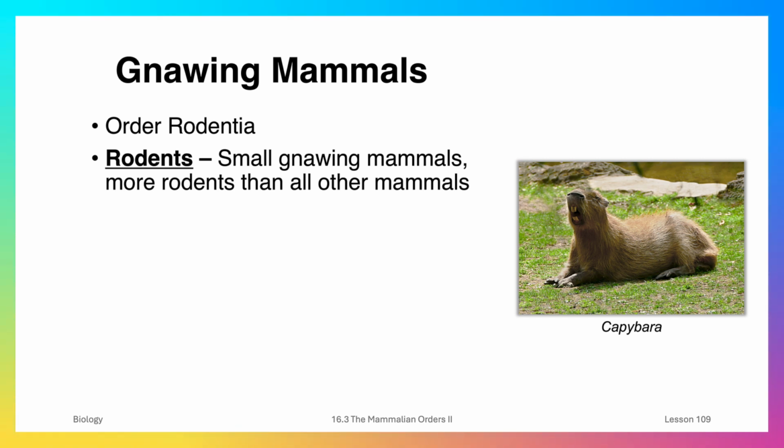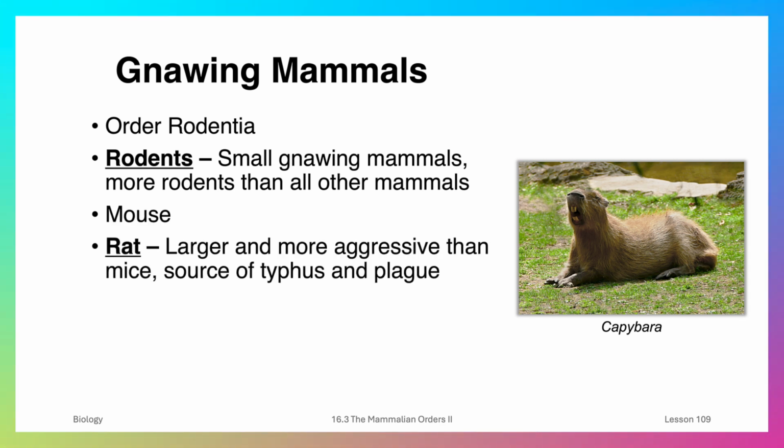The rodents are small gnawing mammals. There are more rodents than any other order of mammals. As I said, there's the mouse and the rat, which is larger and more aggressive than the mouse. And the rat is actually quite important in the history of mankind because rats are the source of many of the plague-like diseases that we've had to deal with over the years. And the single most important thing to prevent those kinds of diseases was cleaning up the environment such that rats did not have a place to flourish.